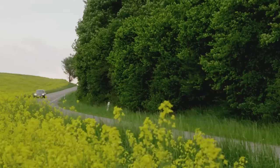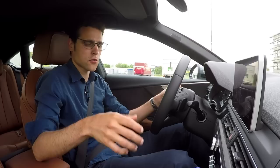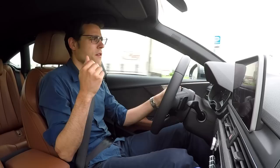Also here we have the Audi drive select, so we can go to the dynamic mode, which prepares the car for a sporty ride and also goes into the S shifting mode. I could also just go to the sporty S shifting mode and leave every other parameter like this. In this mode, there's a little bit more exhaust sound, a little more low frequency, and we also have more power when we leave the lower RPM regions.